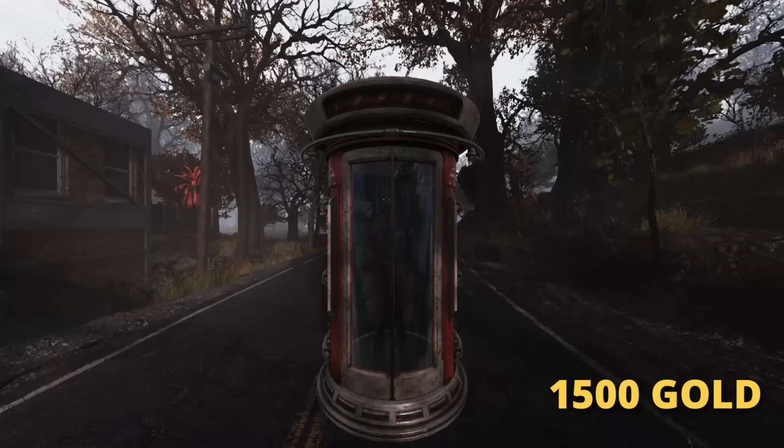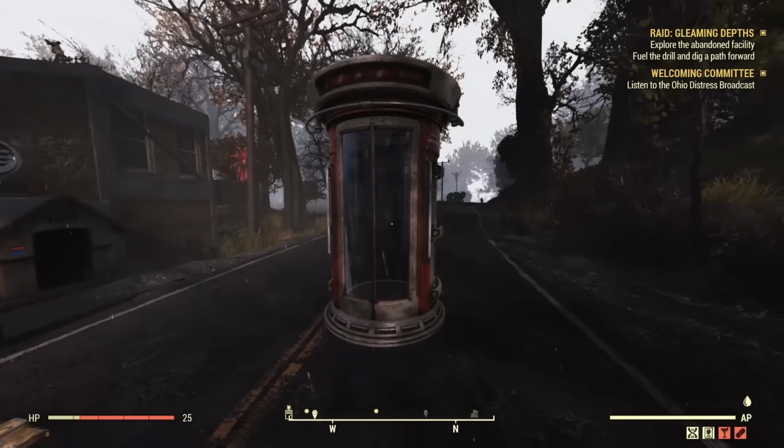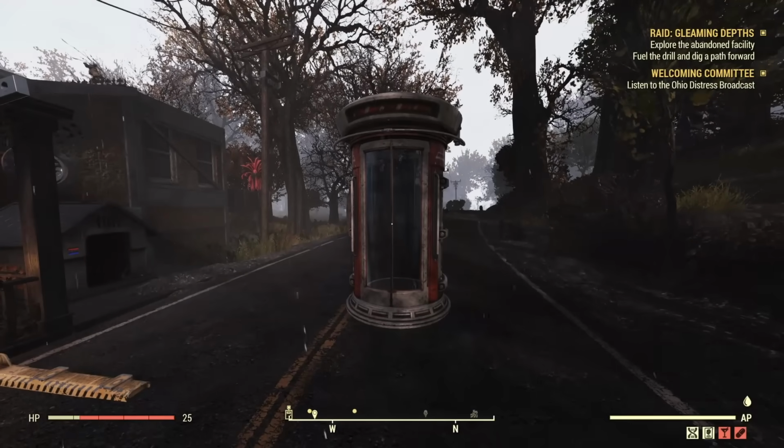That'll be 1,500. It is available through daily ops if you want to try your luck, and I believe you can buy it at players' vendors as well, so I'd probably buy it for caps if you can, but if you're desperate for it, 1,500 will get you it.